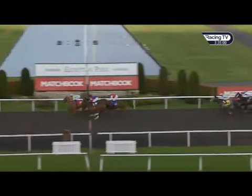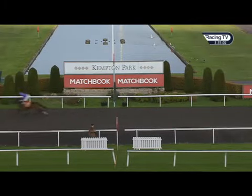Canagat holding on. Canagat wins. Code of Conduct in second, and back in third, over the line, was Established.